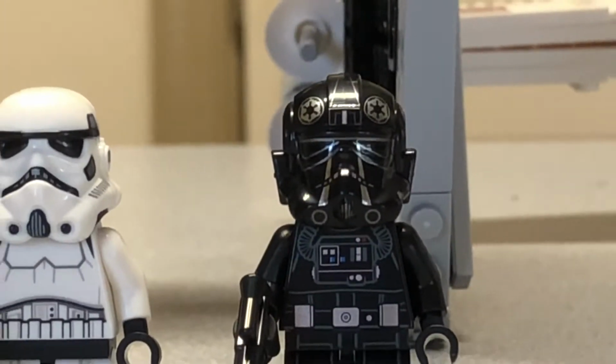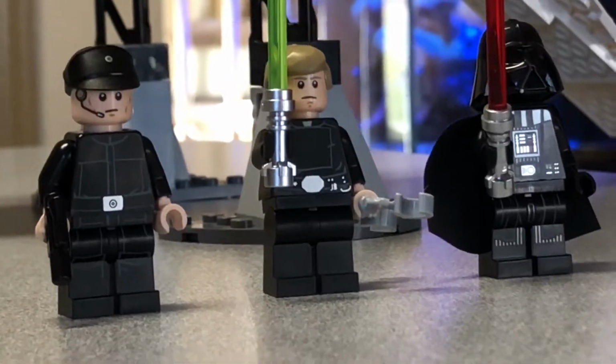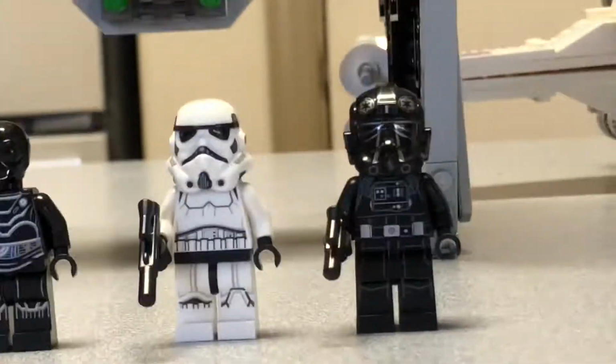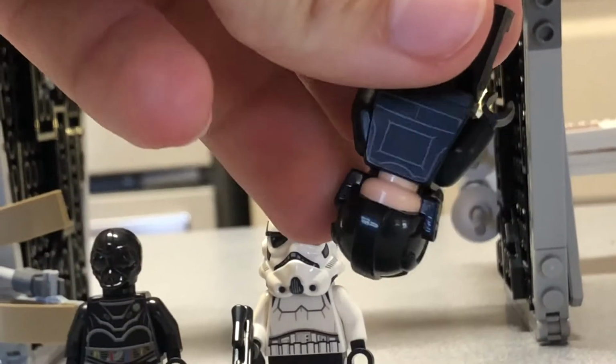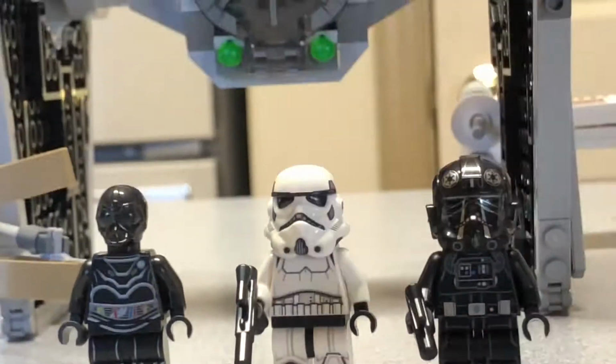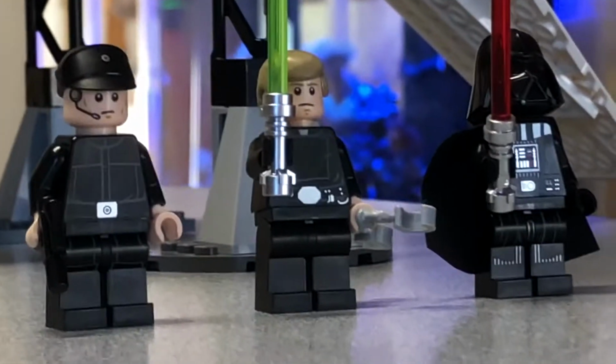My only problem with these figures, which is maybe holding it back from these, I don't know. I think these are still better, but it's very close. I knocked him over. The tan on the back of his neck, that is just not accurate, and it just looks really funky. But besides that, I do think they are better than the Imperial Shuttle figures.